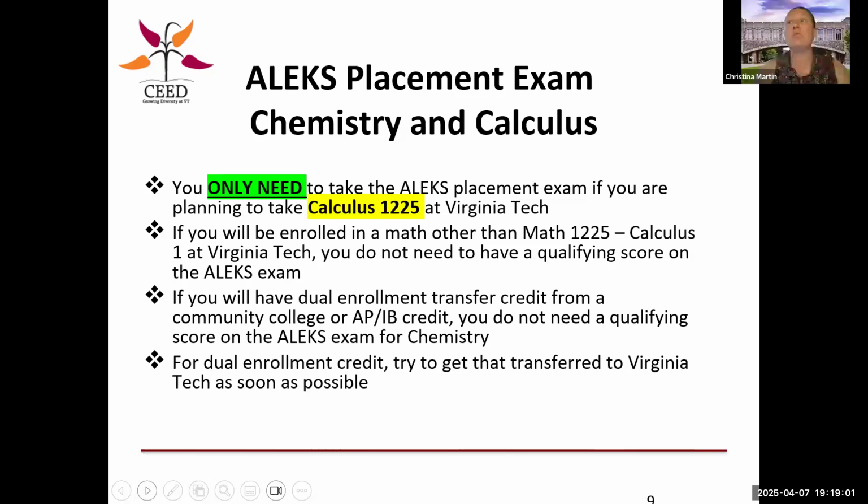If you know that you are going to have to take Calculus 1 when you get to Virginia Tech in the fall, then you have to take the ALEKS placement exam to be able to test into Calculus 1. If you already have dual enrollment credit, or if you have IB, AB, AP, BC, any of that kind of credit that you know you're coming in with, you do not need to take the ALEKS exam. The ALEKS exam is for students who will be taking calculus in the fall.